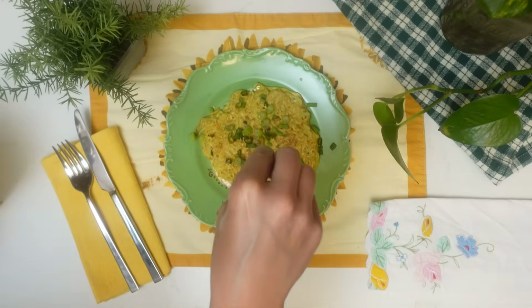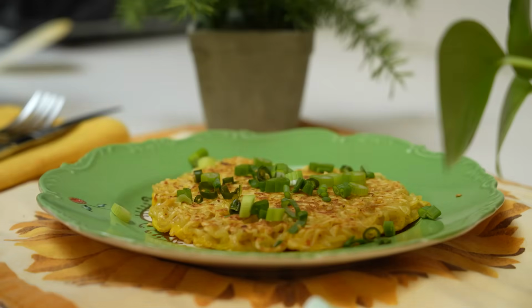I put chaat masala on top of the pancake, which is common in Indian and Pakistani cooking. It is a finishing spice. So think about things like French fries, put it on top of that. Fruit salad, put it on top of that. If you have a pasta salad or a bean salad, put it on top of that. It has tons of amazing uses.